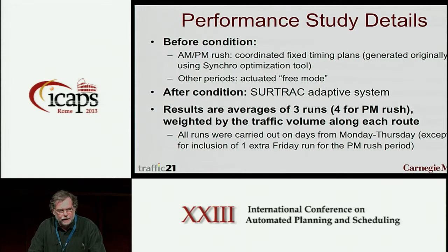These plans were built within a year of our test, which is important to know because signal plans degrade over time, and typically they say every 2-3 years you have to retime them. Nobody ever does because nobody has the money to do it, but they do tend to degrade. So these were fairly recent plans that we were running against, and the results are averages of 3 runs in each period under each condition. We did a 4th run for the PM rush on Friday, just because in our experience implementing, that seemed to be the busiest time of all.